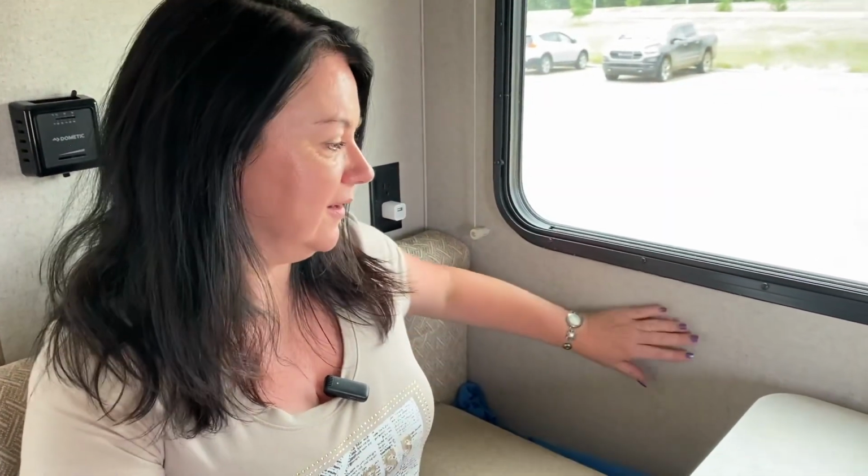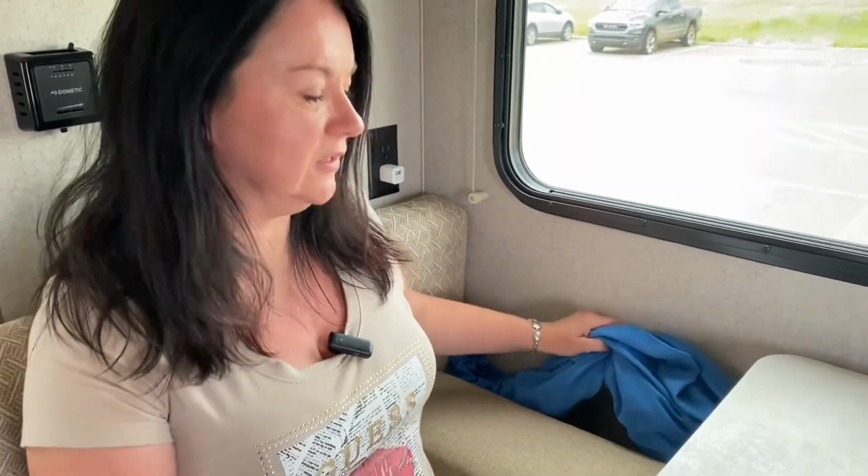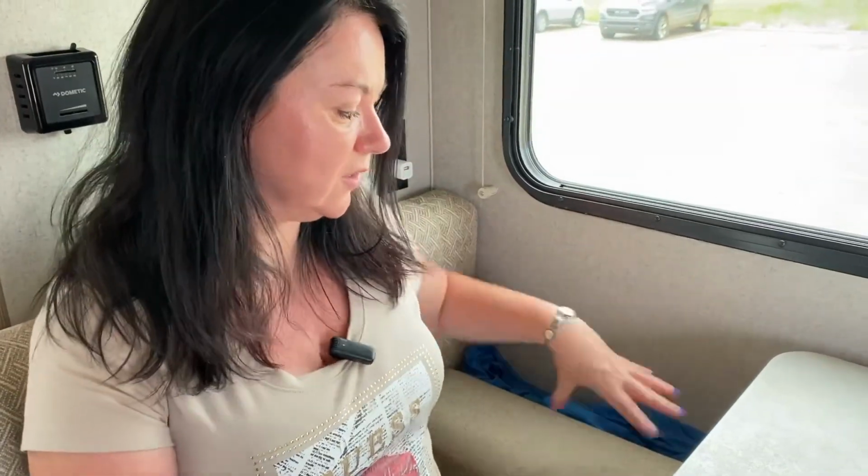To stop the video there, we sprung a leak. Last night we were sat here, it was raining, and we found that the window was leaking. We could feel it all down here. I had to put a towel in the way. The cushioning was just soaked. Wasn't happy. So we took a detour and we are now in Swift Current, and that's about an hour and a half drive from where we were.